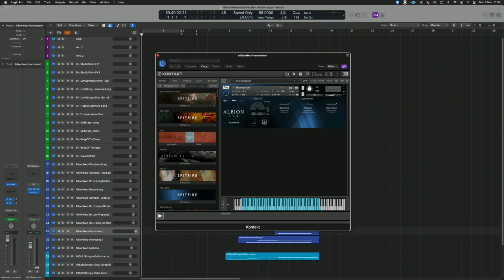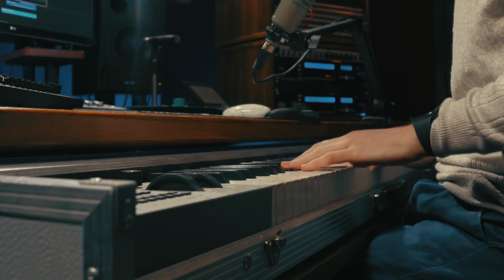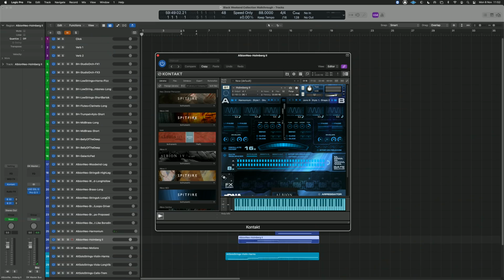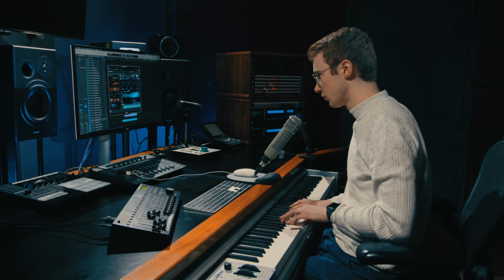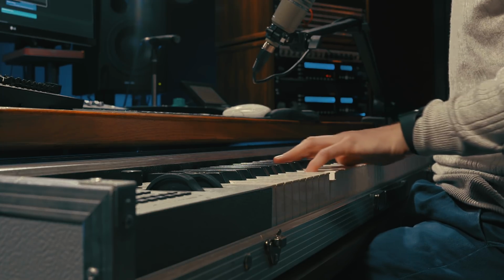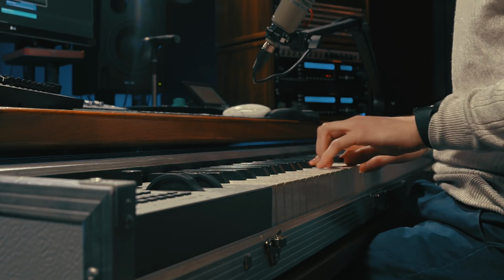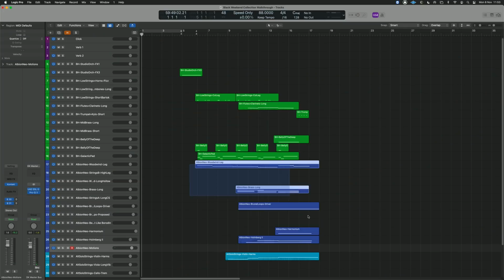We've got a fantastic harmonium here. I love this patch as well. And the last one I'm going to show you is motions. So if I just play all of those elements together.